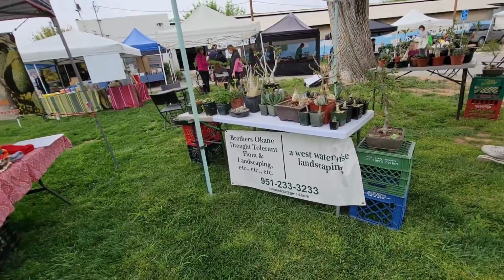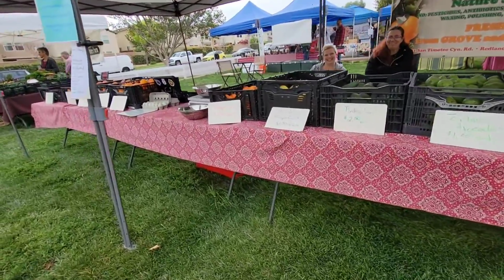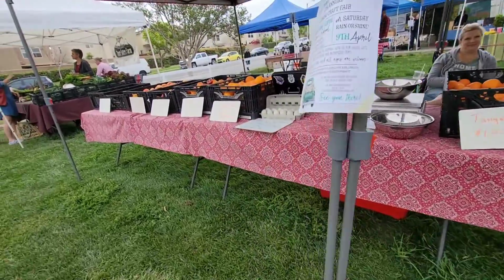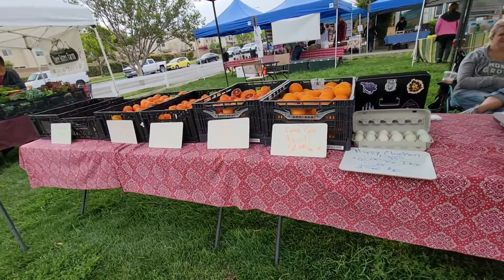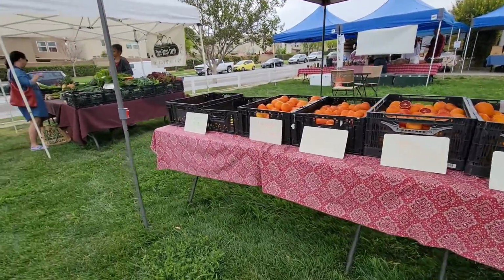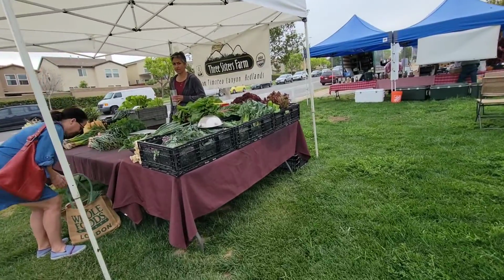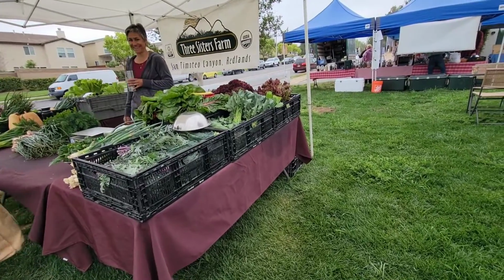That was cactuses, that was pretty. They had so many wonderful fruits and vegetables, homemade tamales, and everything was reasonably priced. Look at those oranges. Oh, and they were happy chicken eggs. I love the sign right there. All of this is local produce, so it's right around the area. These people are from San Mateo Canyon.